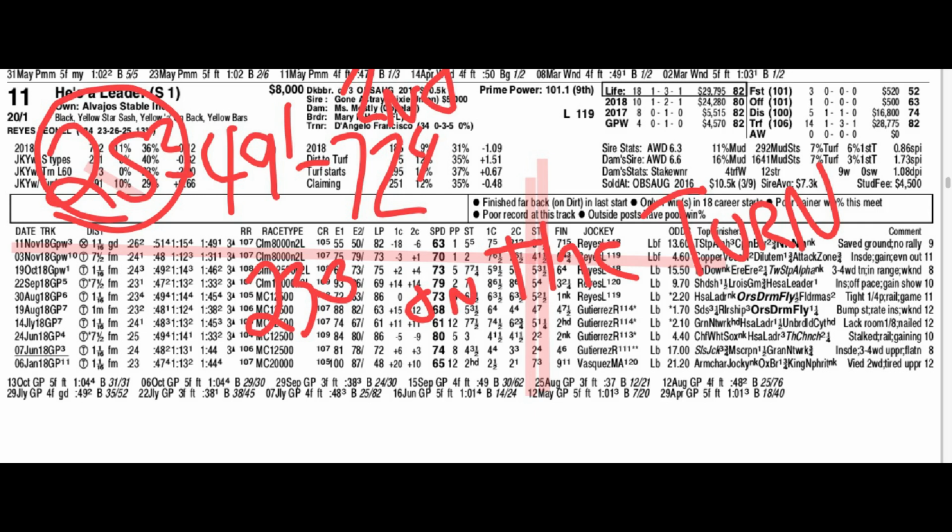This horse finished 6 by looks like 4 lengths. I got ridden over it. Four races ago, he was hitting the board. I like this horse as a closer. I like this horse as a sneaky ticket.